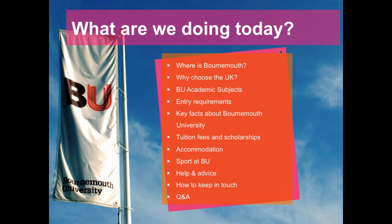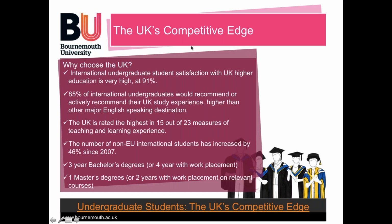some fun facts about Bournemouth, as well as getting down to tuition fees and scholarships, accommodation, sports, and then a little bit more on how you can get more information, such as if you have questions about visas and payments and more specific questions about accommodation, I can give you guys contact information, and you can figure out how to get that information as quickly as you can.